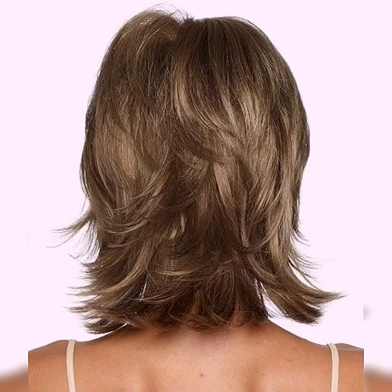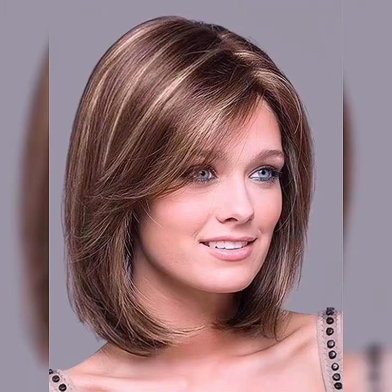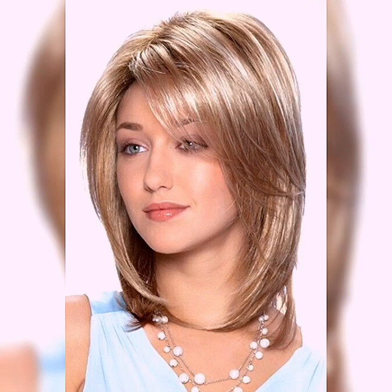Some popular layered hairstyles for women include long layered haircuts. These haircuts feature longer layers around the face and crown of the head with shorter layers around the ends to create movement and texture.